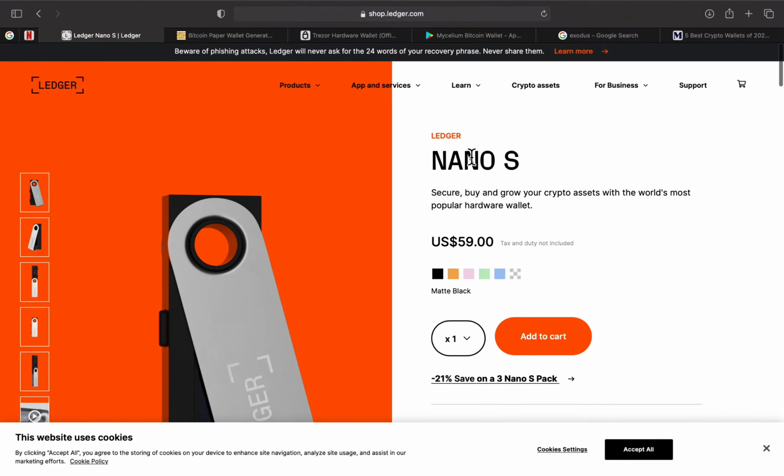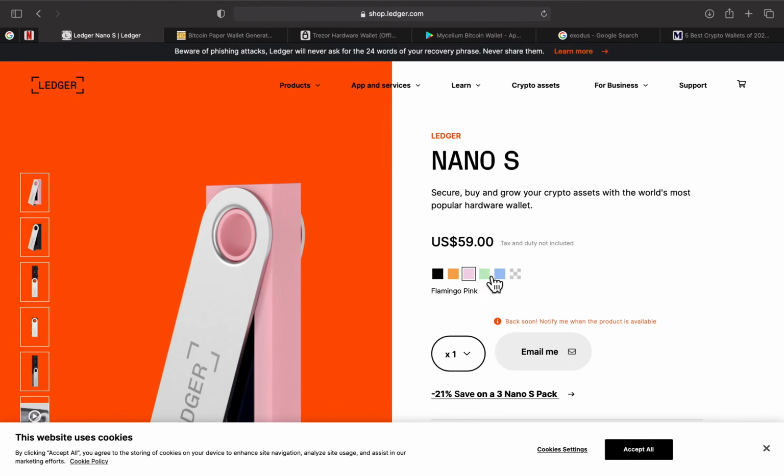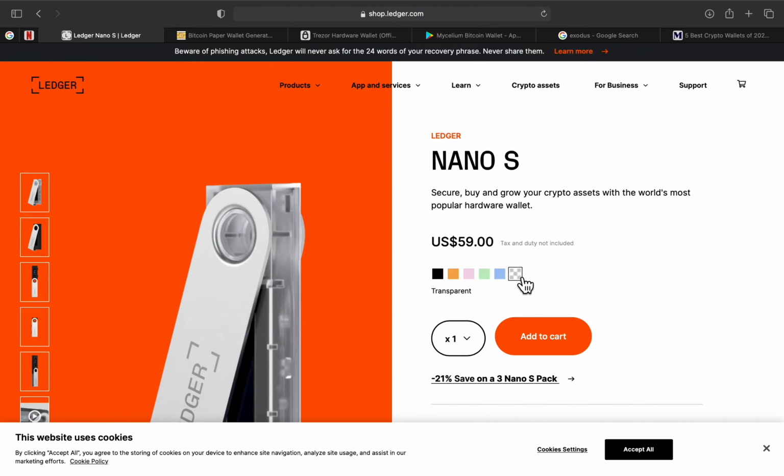This is one of the models that Ledger sells. It's called the Ledger Nano S. It sells for about $60. It comes in a variety of different colors, so you've got options if you care about colors and stuff like that.